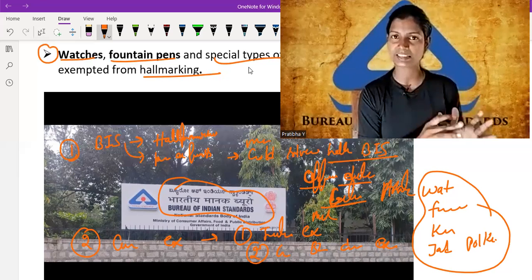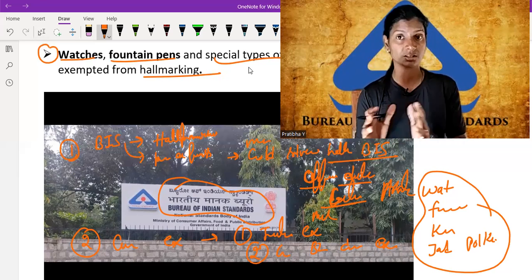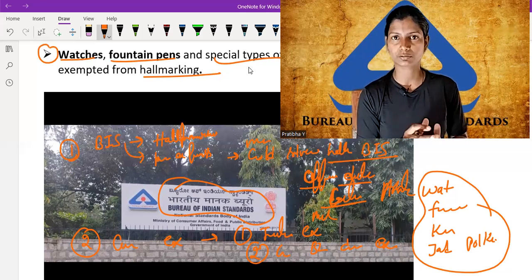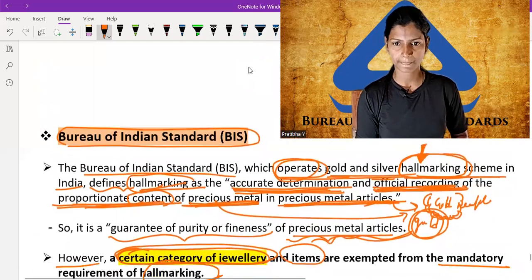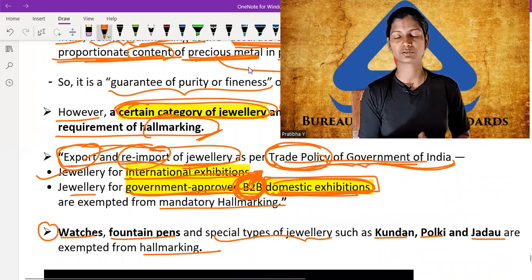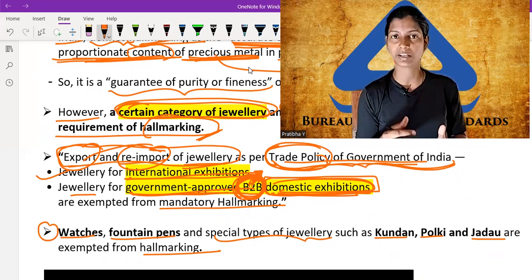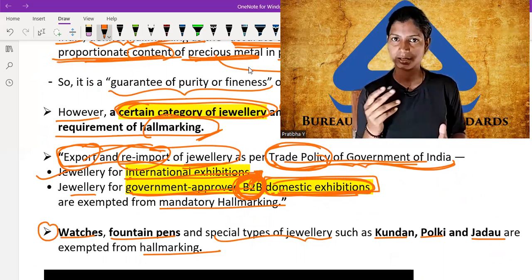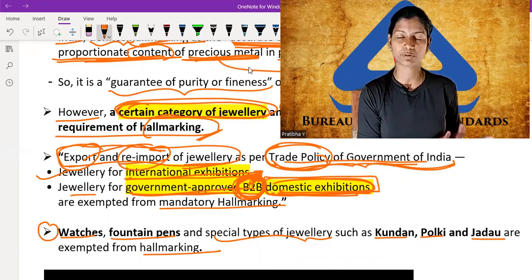So you have an idea of which types of articles have mandatory hallmarking and which types do not, because it is written in the law of our country, through the, what is the name of the policy, I think the trade policy of the government of India. So in the trade policy of the government of India, these types of rules are written down, and people living in our country follow that rule. So whenever you go to an exhibition or are buying or purchasing any jewelry, or seeing jewelry in fountain pens and watches, in polki, kundan, and something like jadayu, you understand that here it is mandatory, here it is not.